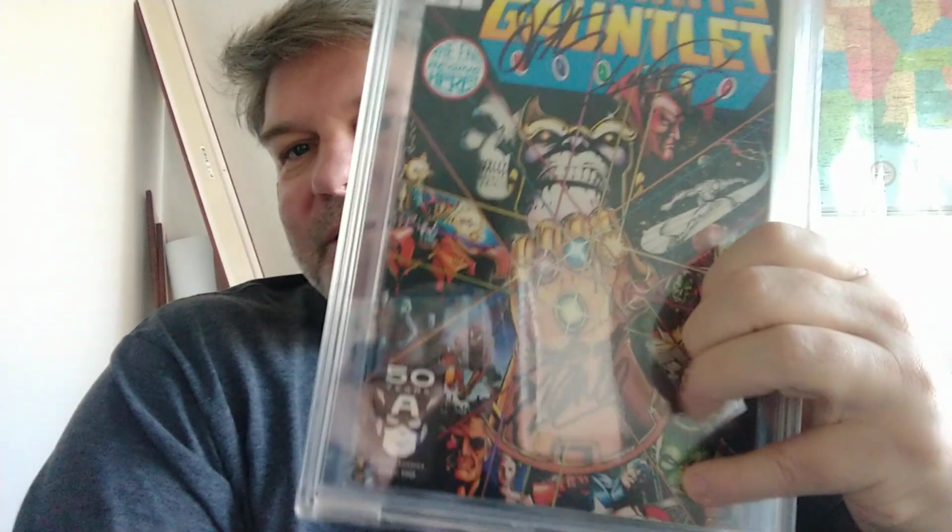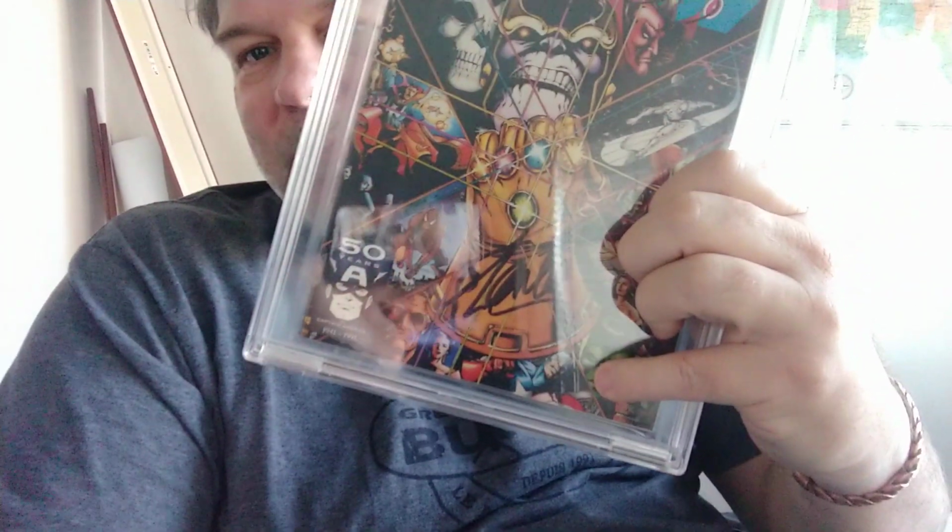I think he asks, so what'd you do? That's his line. He's the bald guy with the goatee. That's Jim Starlin. This is George Perez. He's the artist of the cover. And then, the one that made this so exciting to pick up, that is Stan Lee's signature.